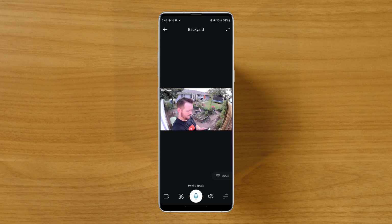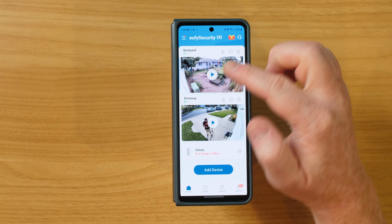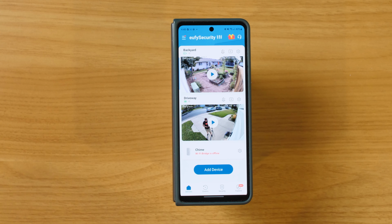Now let's go ahead and check out the app settings. So here you can see the 2 cameras. It's showing that this one is currently charging, and right now the driveway is fully charged.